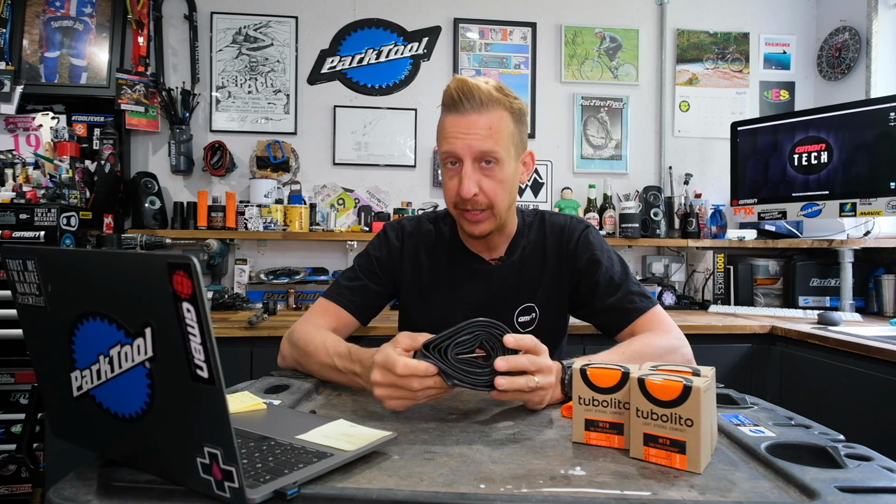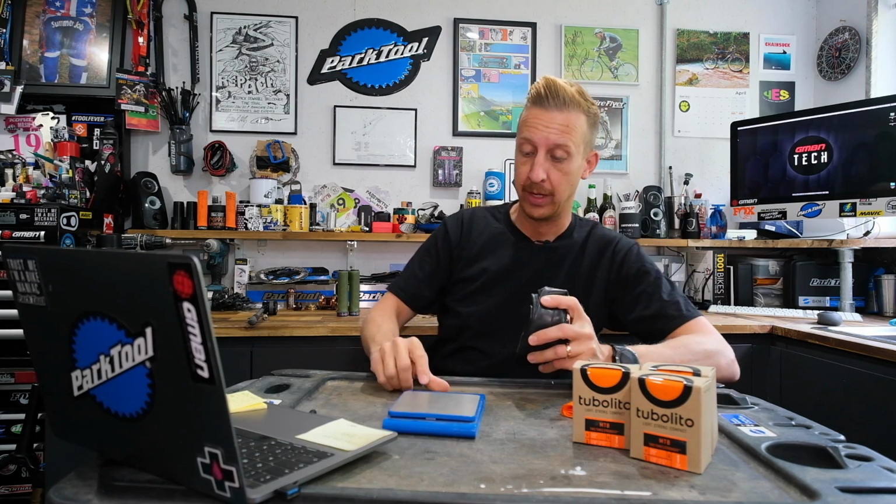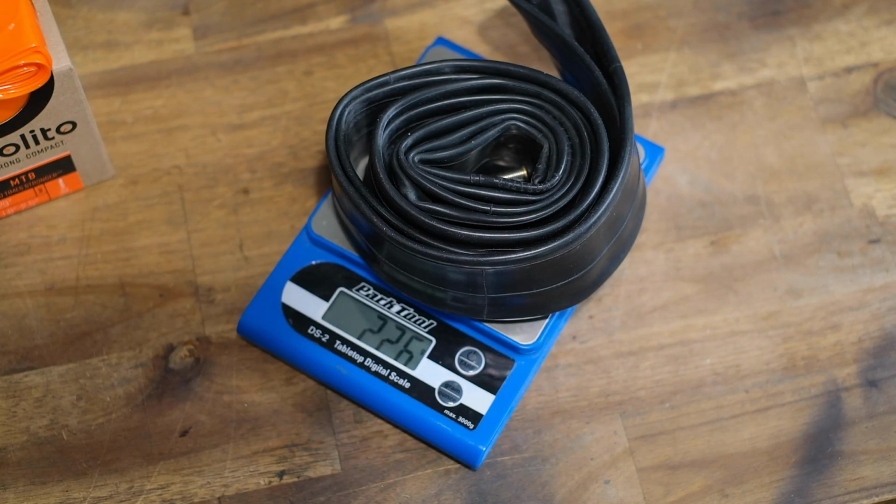We know they're made from butyl rubber. We know they come in both a Schrader valve, also known as a car valve, and a Presta valve. You get ones with removable valve cores, you get ones that don't. Now they quite often weigh a bit. This is a fairly lightweight one, but even then, let's weigh it and be sure, shall we? It's a 29-inch tube with a long valve stem on there, and it weighs in at 226 grams. Okay, not that heavy, granted, but that's rotational weight on a bike.